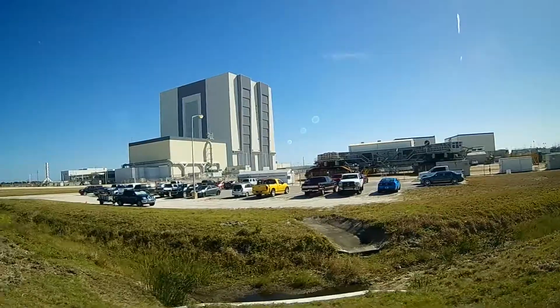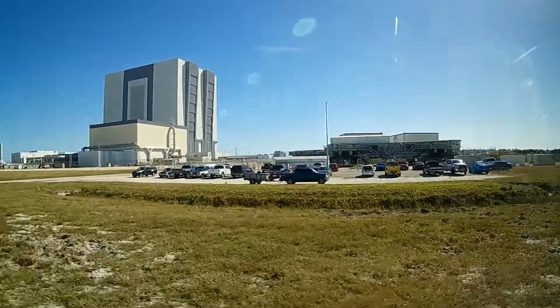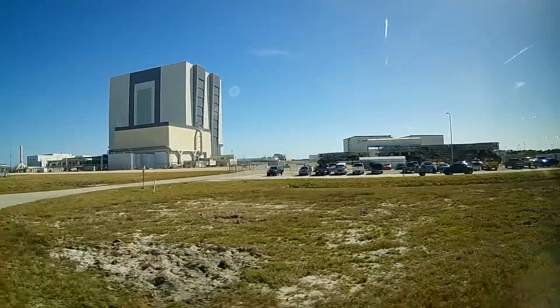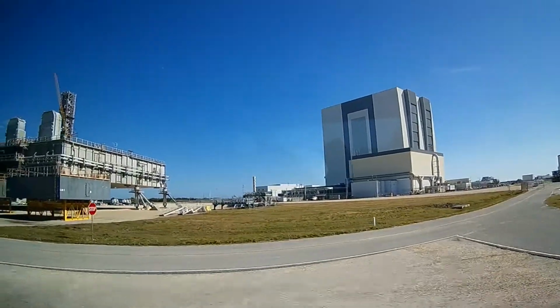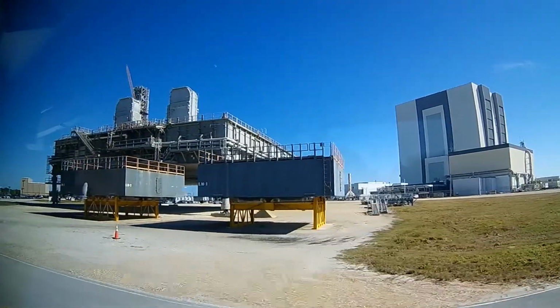They'd stack the shuttle up on the platform. The crawler would go back in, pick up that whole rig, move it out to the launch pad and leave it there. The shuttle would launch from the platform, and then the crawler would go out and retrieve the platform and bring it back so we can start preparing for the next mission. The platform all by itself weighs over 8 million pounds.